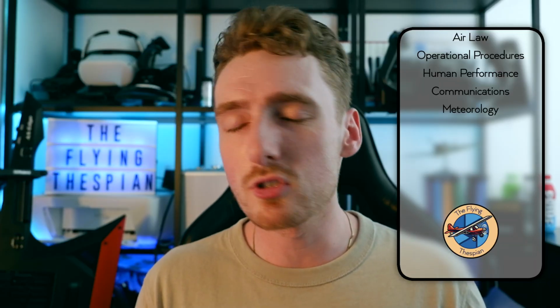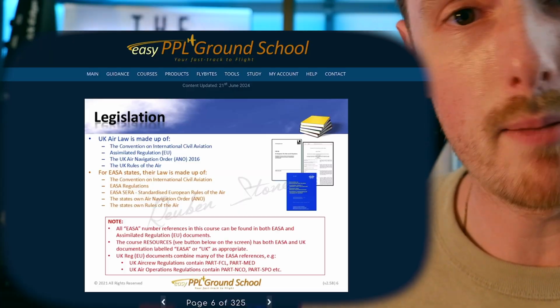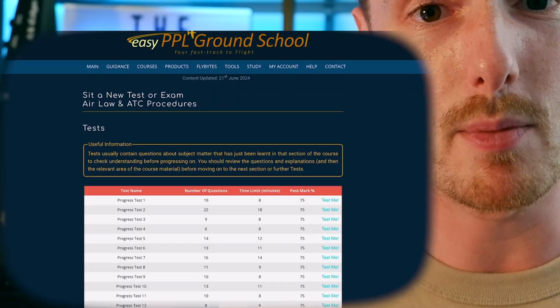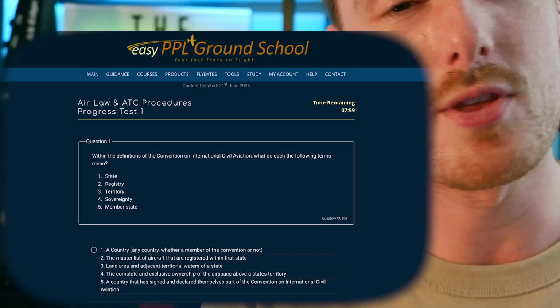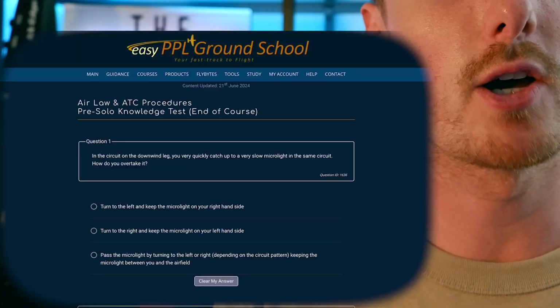I bought this course, which I think was around £13.49, or at least it was back in 2022, and was so impressed with how all the information was laid out. Essentially, it's like a big slideshow of the Air Pilot's Manual, but with great illustrations and really quirky touches which just really help you remember things. But the best part, I think, are the progress tests that they give you after every topic. And then at the end, you get the final course exam.